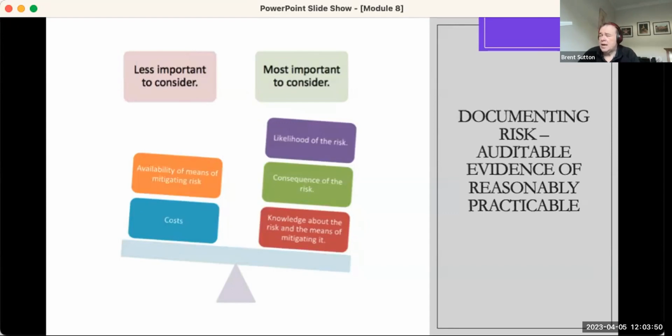And if I think about evidence of what was reasonably practicable, if we go back to what the Act talks about, it says the most important thing to consider is the likelihood of the risk causing harm, the consequence of that harm from being exposed to that risk, and the knowledge about the risk and the means of mitigating it. And less important is the availability and the cost. So knowledge: the AS/NZS 4024 series is deemed to be knowledge, and that is what the regulator will focus on when it comes to that machine. Your risk assessment should have looked at the likelihood and the consequence of that risk.